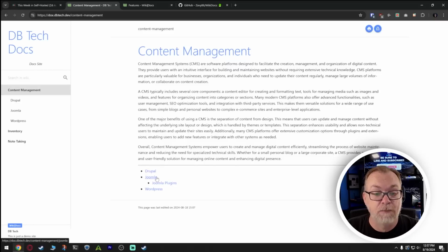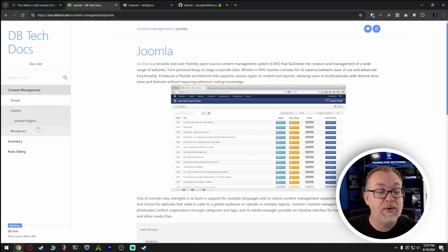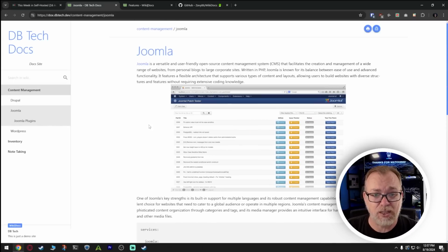And of course, from this page, I can click on Drupal, and you'll notice that down the left side, every time you go to a different page, it highlights. So you know where you are in the navigation. If I click on Joomla, now we've got yet another subpage there. And if I scroll down, hey, look, we've got another subpage down here at the bottom as well. They've just done such a good job with the way this whole thing lays out and works.